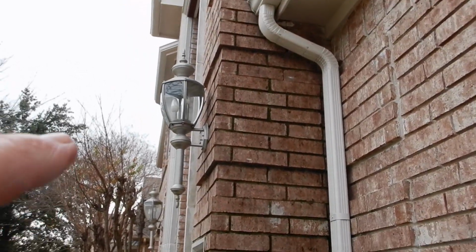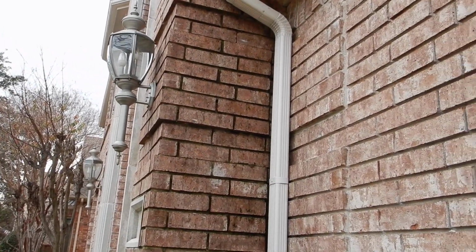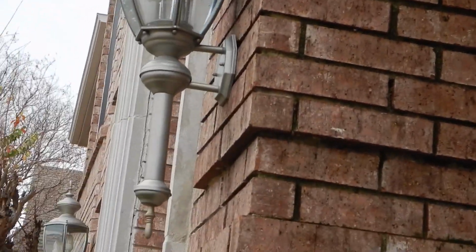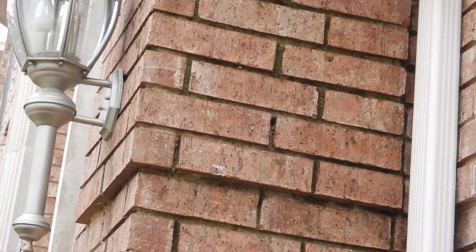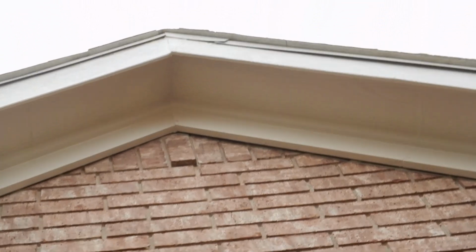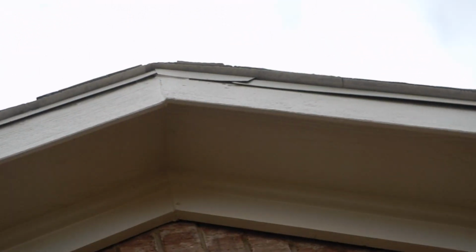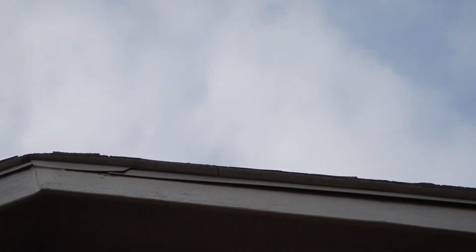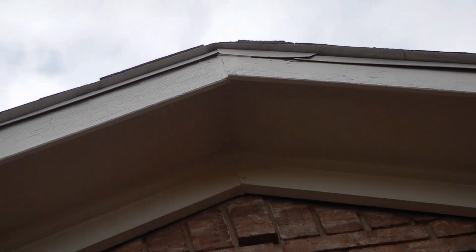Now, your wall sconces, all your exterior luminaries, they should be sealed where they're attached to the wall to help prevent moisture from coming in through there. Got a little bit of a gap right there in our flashing. You think water can jump right up in there? I do. And then our edge flashing, we come up here, it's not supposed to have less than a 2-inch gap. That looks like less than a 2-inch gap to me. So it's not supposed to have that size of a gap right there.